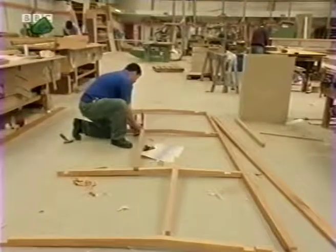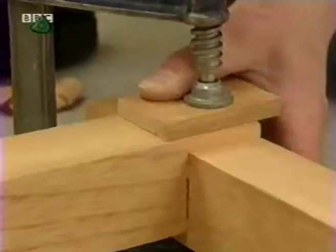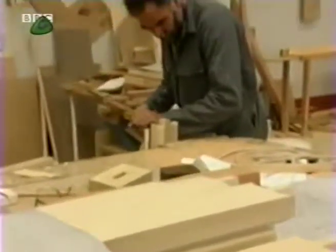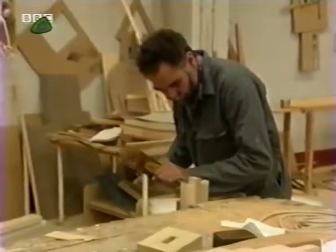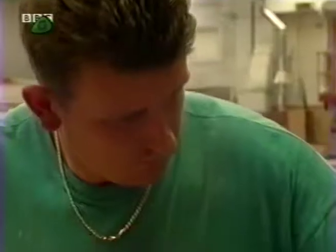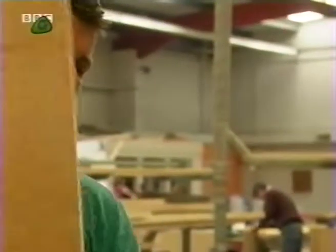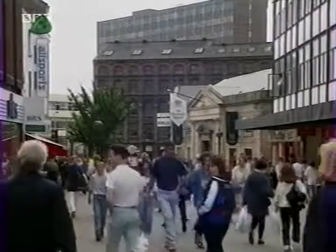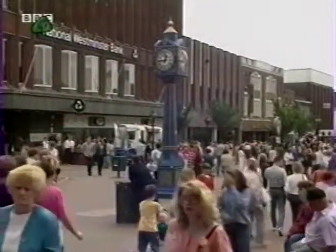Over the years, some of the old industries in Stoke have disappeared. But they've been replaced by new industries like this, with new jobs and new skills. The centre of Stoke-on-Trent has changed from somewhere scruffy and down at heel to somewhere lively and clean and as modern as any other city centre in Britain.